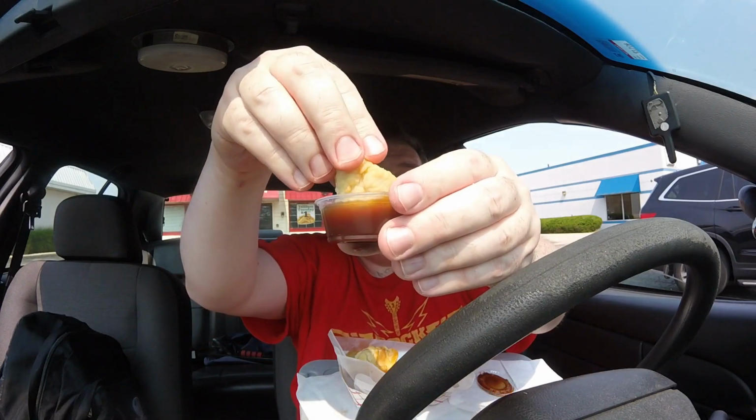Yeah. I really like the juicy flavor of this. It's juicy, it's tender, and flavorful. It's good, it's different, but it's good. It's a good kind of different. So now let's try it with barbecue sauce. Let's do some dipping action.